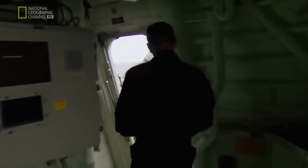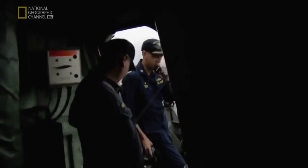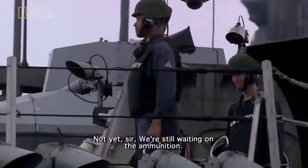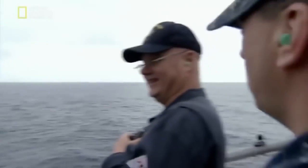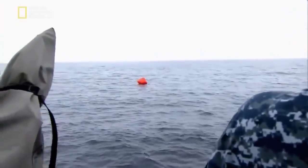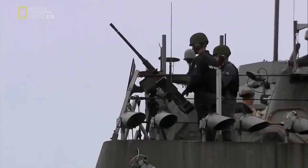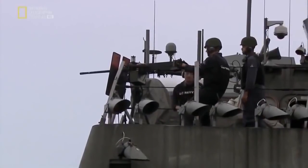Roger. Hey, give me a little headway too. I will kill this thing here in about 2 minutes. Come on now. Let's do it. Hey, who's got comms with the gun mount? 502, Captain. Are you manned and ready? Yes, sir. We're still waiting on the ammunition. Really? I'm gonna go to my corner and count to three. Unless they hurry up, the thing's gonna sink anyway. You're ready? Outstanding. All right.